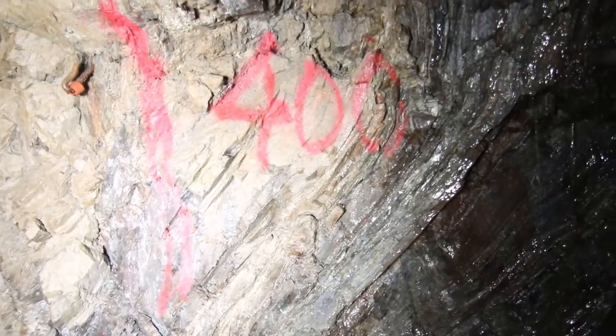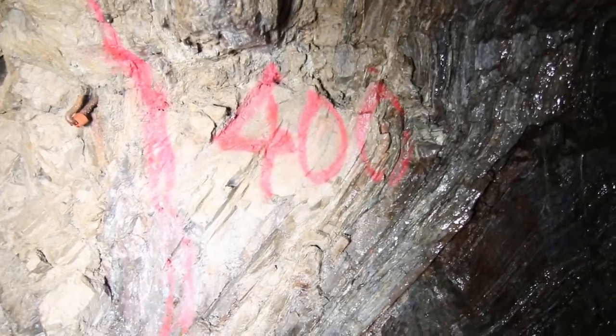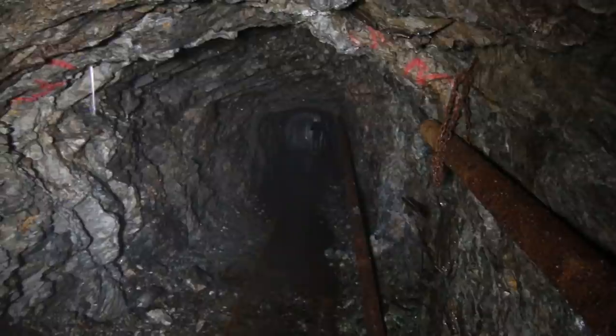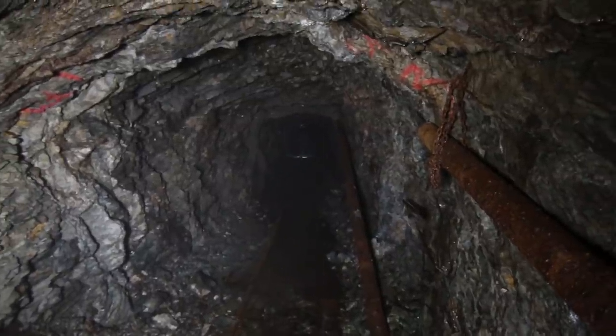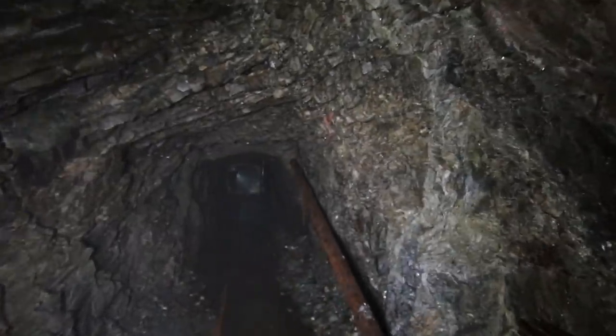Okay, noticing some marks on the wall. This says 400. Could this be the 400 foot mark of the mine? That sounds about right. That feels right. I think we've come about 400 feet since that tube. Don't know.